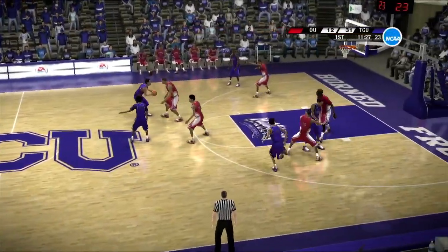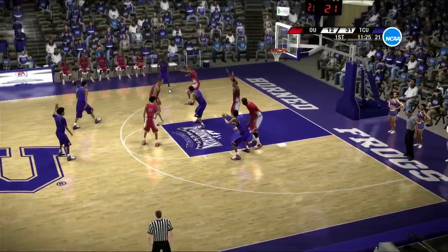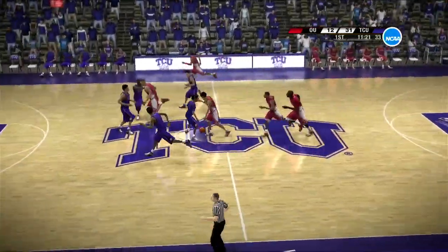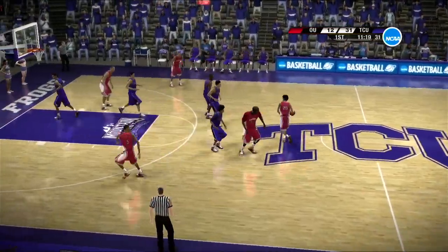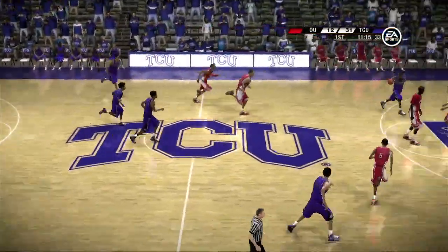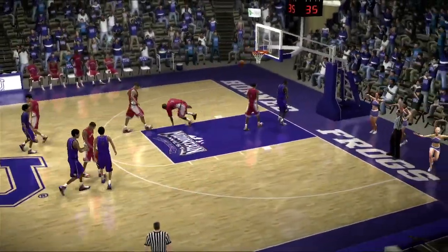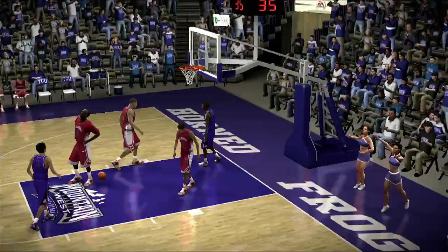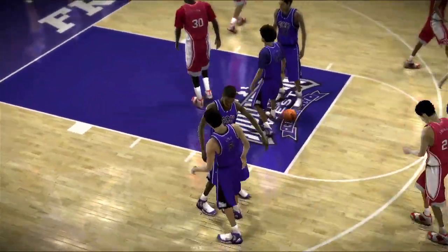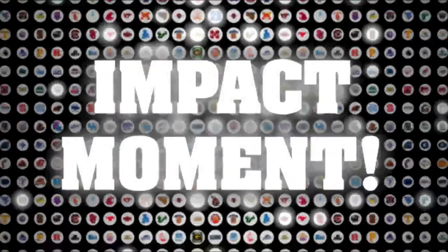And a momentary look from three-point land. He takes it away. Obvious foul. That one puts the personal in personal. Picks up the foul. I tell you, poor play defensively. Look at the facial expression.